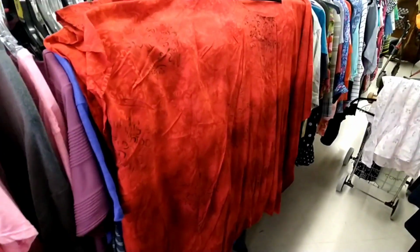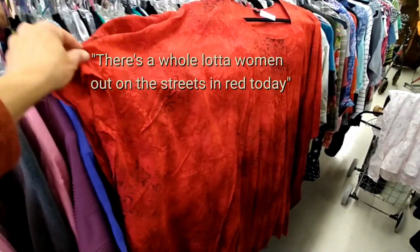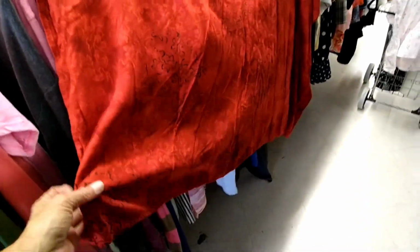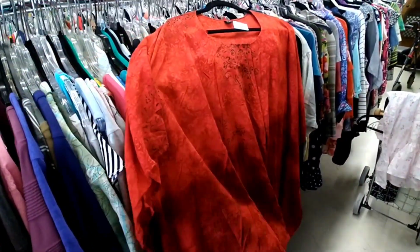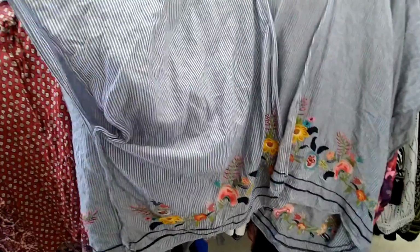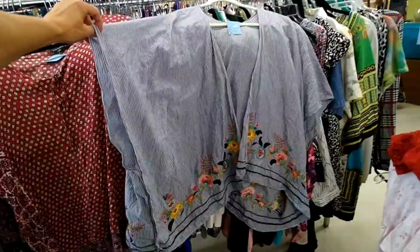So the longer I stay here, the harder it gets. I just found this beautiful caftan. Could add something to the bottom. I could resell it, or I could just wear it. Better get out of here. It could just be fabric. Look at how cool that thing is.